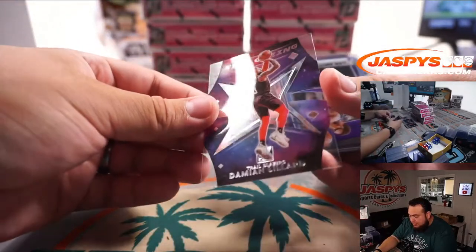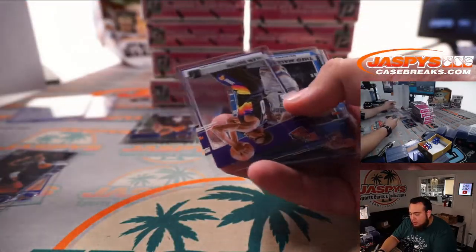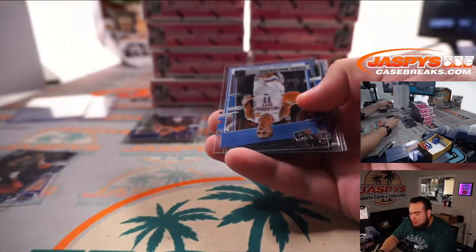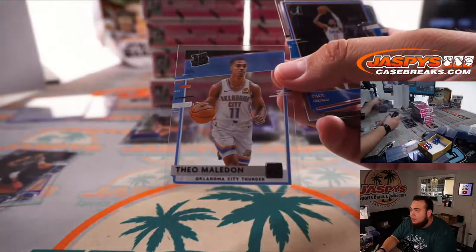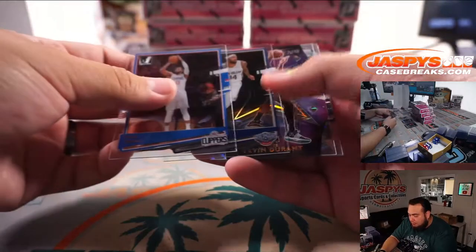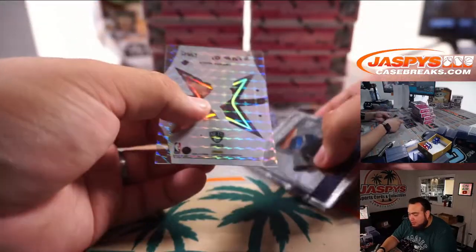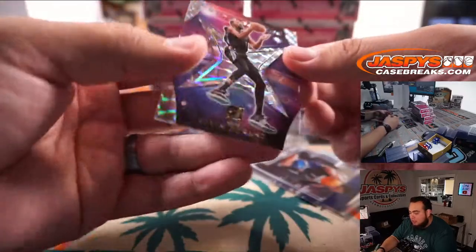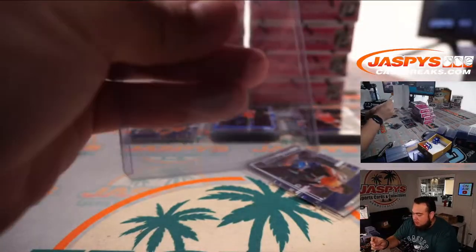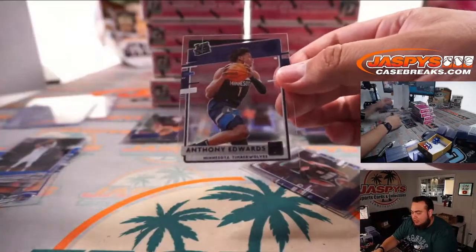Nice little insert here of Damian Lillard, stargazing. Jalen Smith. Theo Maledon. Whoa, and a little stargazing. Kevin Durant. That's like a little mosaic feel. Looks nice. Got a little Anthony Edwards.